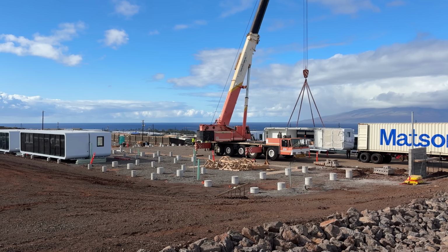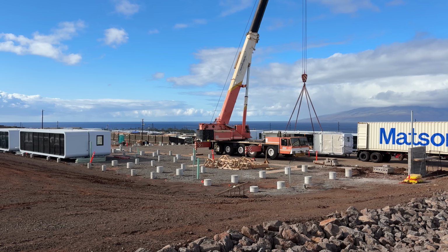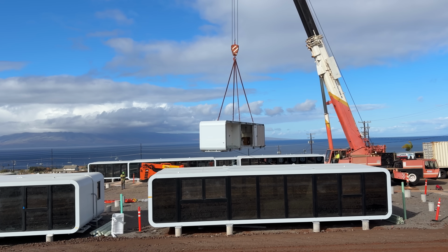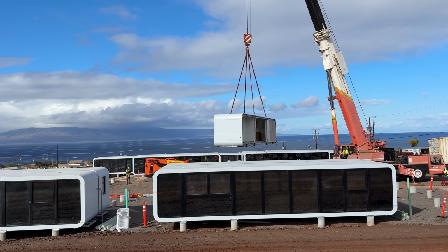Just over to my right, I'm looking at one being pulled out of an 8-foot wide shipping container, and I think that's one of the reasons they work so well for disaster relief, because they can be deployed quickly, loaded onto a boat, a train, or a truck, and get to where they need to be.